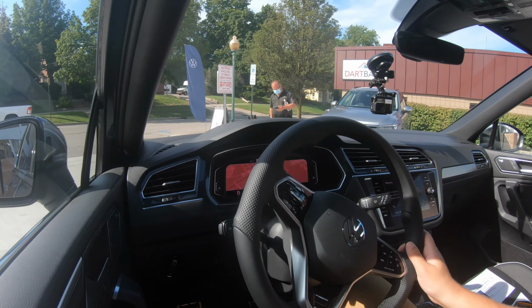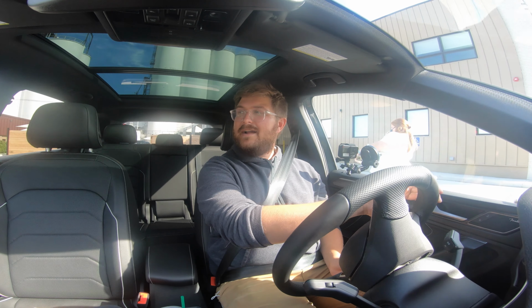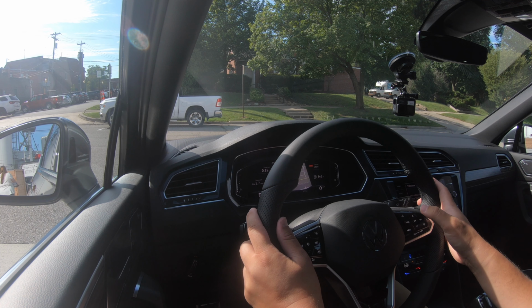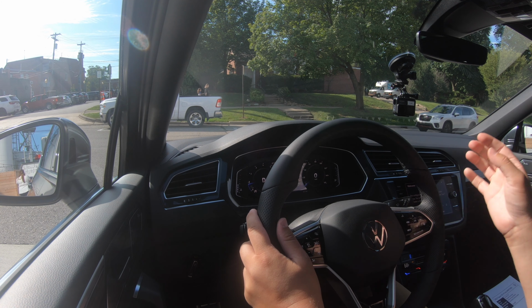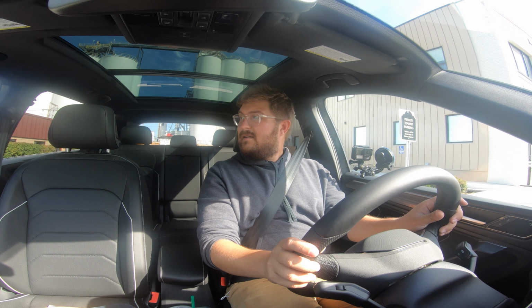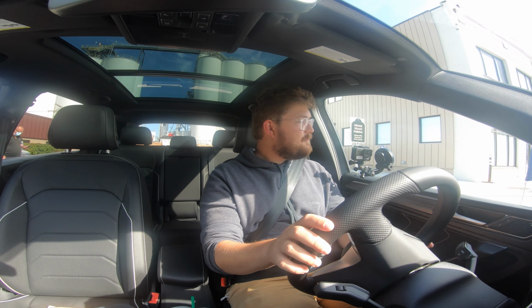So instantly, I definitely feel like I am sitting higher up in this particular car than I was before. Let's change the view on this screen. There we go. Now I have a normal tach and speedometer.